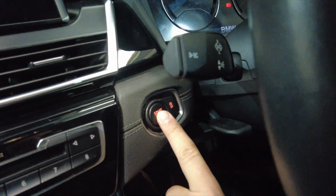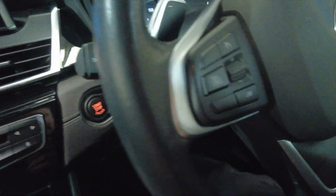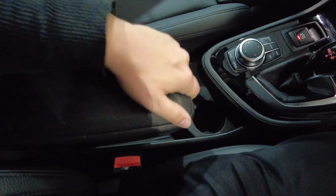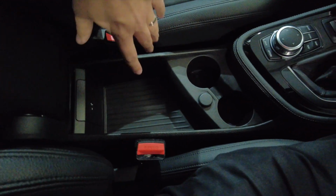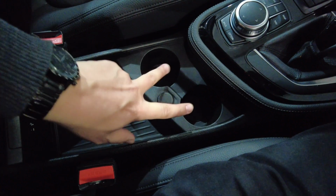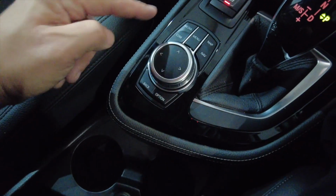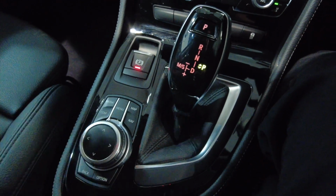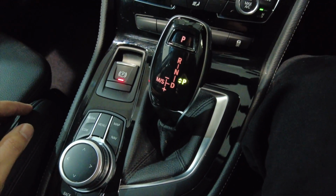So this car is push button start, so we'll just literally start the engine up there. So as you can see here, you've got a central armrest which lifts up to reveal some storage space, or completely stows away to reveal even more storage space. You've got a USB port there, 12 volt port, a couple of cup holders, controls for your digital display just there, automatic gearbox, one of the best in the business, BMWs, it's fantastic, very, very simple to use.